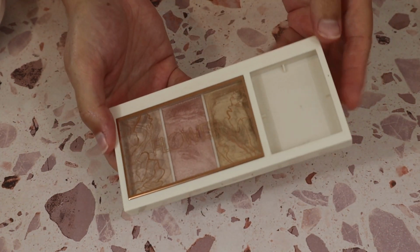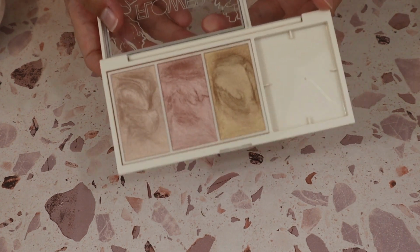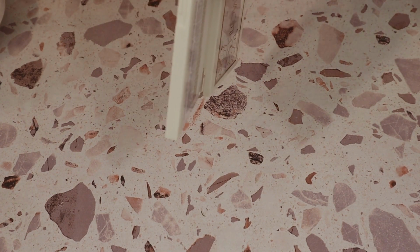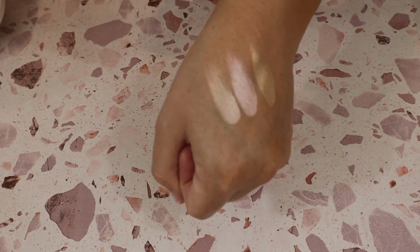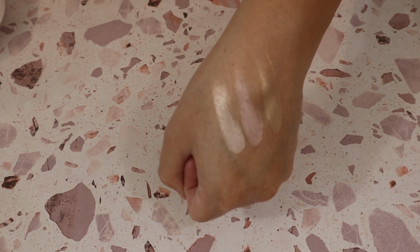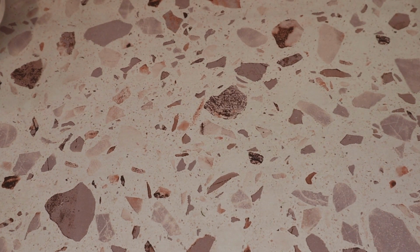Okay, another one that I've had in my collection for so long. This is honestly probably getting old, and I don't think I'm going to declutter it just because of that, because it still performs very well. So I'm most likely going to keep it. But this is the Flower Beauty Shimmer and Strobe palette. And again, these have a more champagne-y color, a more rose gold color, and then just a straight up gold color. Very beautiful formula. Really, really enjoy this product. I think it's one of the best products from Flower Beauty. So definitely plan on keeping that one.